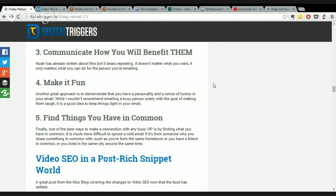You don't want to be so gray. I don't know, I always use that word gray. I think gray walls. Whenever I think of boring corporate stuff, I just think of gray walls. Don't be gray walls. Be green walls. Be blue walls. Point is, sound like a real person and keep it lighthearted. Keep it fun. Tip number 5, find things you have in common. One of the best ways to make a connection with any busy VIP is by finding what you have in common. It's much more difficult to ignore a cold email if it's from someone who you share something in common with, such as you're from the same hometown or you have a friend in common or you lived in the same city around the same time.